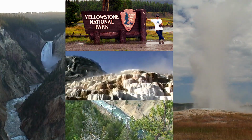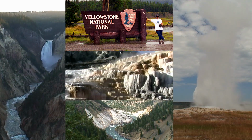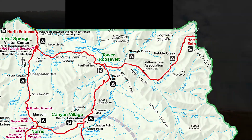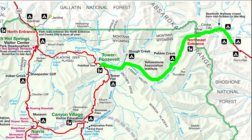This is part 5 of my Yellowstone National Park series. It's mostly about exiting the park via the Northeast Entrance Road. The Northeast Entrance Road follows the Lamar River and Soda Butte Creek to the Northeast Entrance.